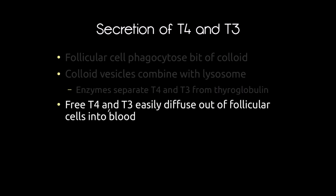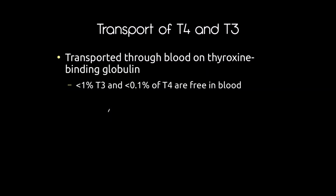And once that happens, T4 and T3, being lipophilic, are easily going to diffuse out of the follicular cells into the bloodstream. This is going to be highly innervated with capillaries, so them just diffusing out of the follicular cells most likely brings them into the blood supply of those capillaries running through there. So once they're in the capillaries, we have to get them somewhere. It turns out that they're going to be transported through the blood like most lipophilic hormones are, bound to some plasma protein. In this case, that plasma protein is thyroxine binding globulin.